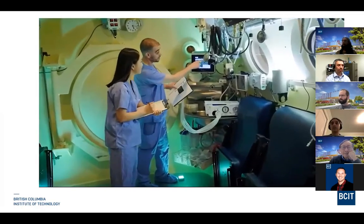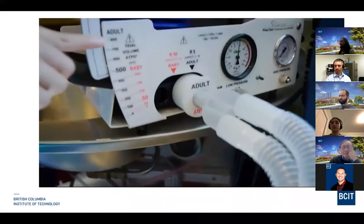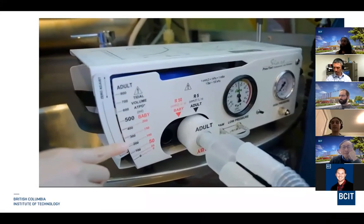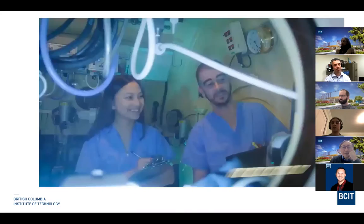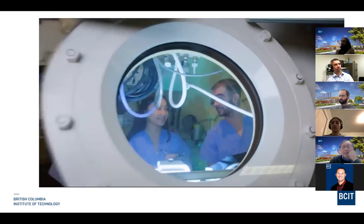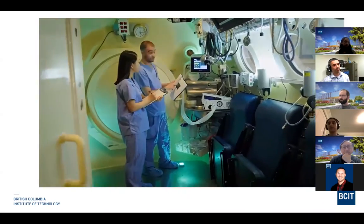Today we're here at VGH and we will be testing out the hyperbaric chamber and checking the ventilator that's within the hyperbaric chamber, making sure that the oxygen levels as well as the CO2 levels are normal. As a biomedical engineering technologist, you're involved in the life cycle of medical devices. That involves the acquisition and procurement of new devices, as well as new device testing and making sure they're all ready to go.